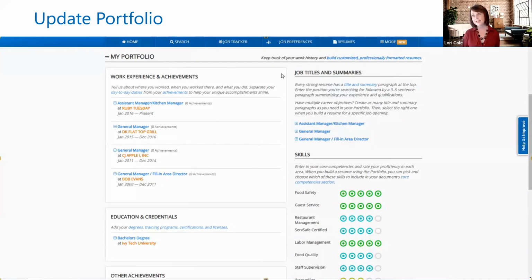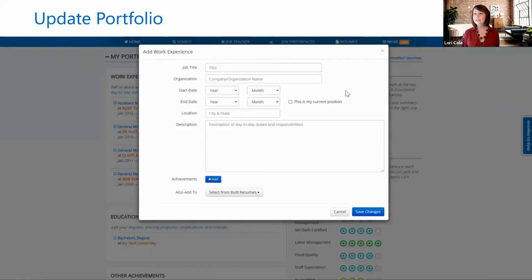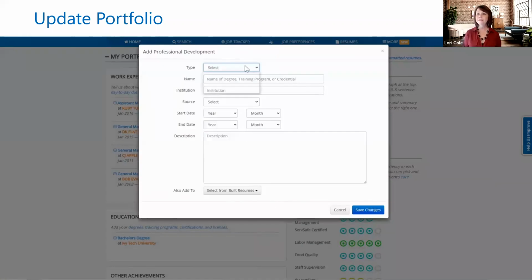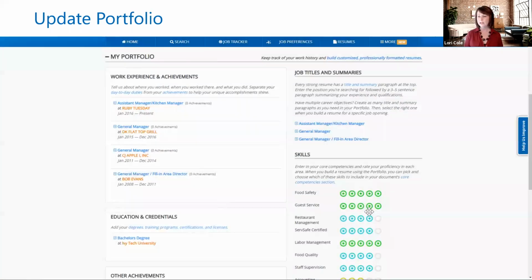We're in the resume tab of the website, and each one of these sections has a green add button, and it asks you to enter some information in each of these sections and save your changes. There's the green add button. We have a lot of drop-down menus. We just ask you to fill these things out, or we pull them from your resume if you already have an old resume that you can upload.